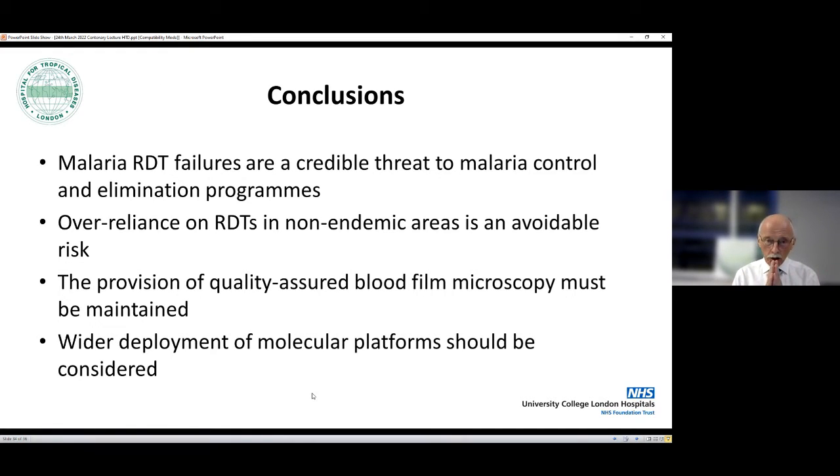So, two more slides. We're in a luxurious position here. Whatever you say about the health service, we can do first-line malaria diagnosis quickly and safely, and no one should die in the UK because they can't get their malaria confirmed in a lab promptly. In the malaria control and elimination programs, that's a credible threat, and the potential for resurgence, if that bites and we have to go back onto alternative methods, is something that does concern.